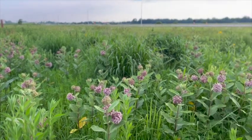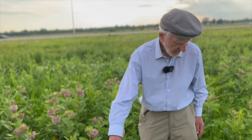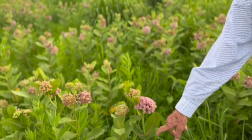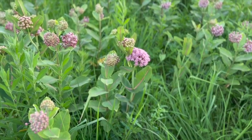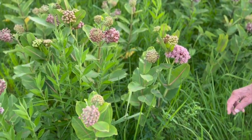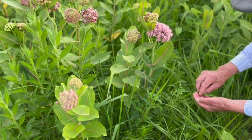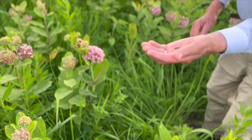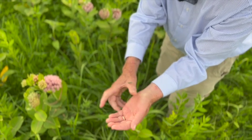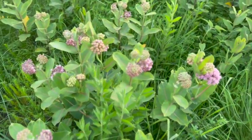And the interesting thing is, oh, this is, I thought this was a particularly nice common milkweed, but guess what it is? Sullivan's milkweed. There's a cluster of Sullivan's milkweed right in here with that nice beautiful pink, another one of the many insects here. Amazing.